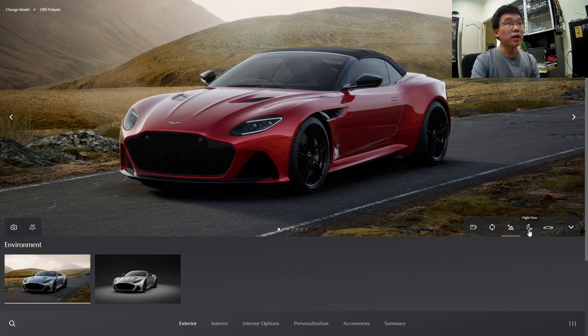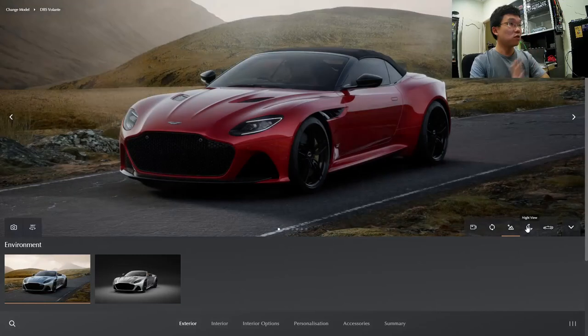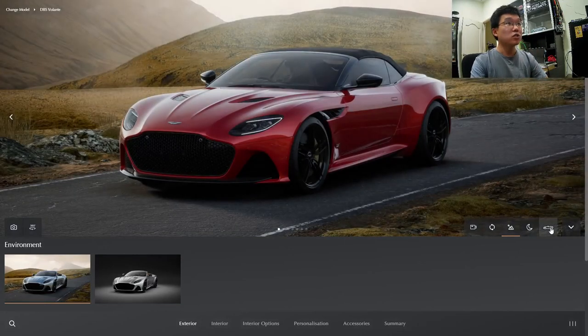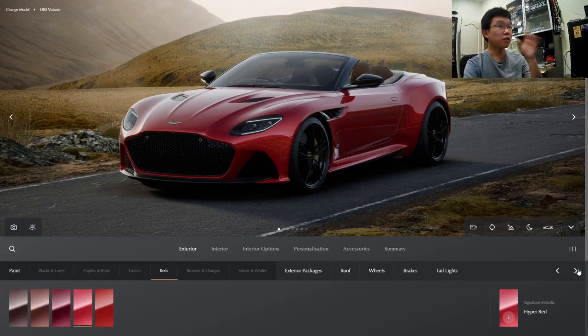All right, and you can also choose to view the car in night lighting. This is where you also see it with the lights switched on. All right, and I'm going to switch back to day view. And also, in the case of the Volante here, you can choose to drop the top. So now I'm fixed on my color.